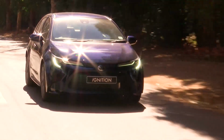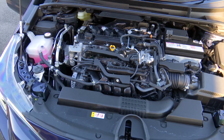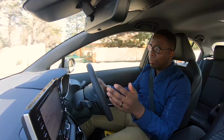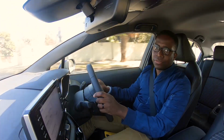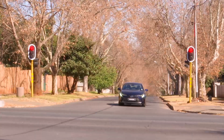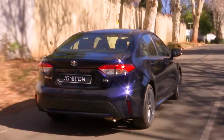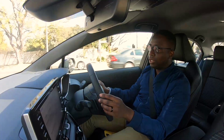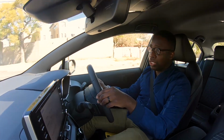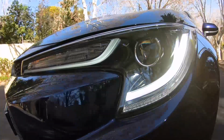So in terms of engines, we are looking at a 2-litre 4-cylinder, normally aspirated engine. It produces 125 kilowatts and 200 newton meters of torque. And those figures don't sound like much, but for the everyday driving experience, they work just fine. So for those of you who are well acquainted with the Toyota brand, you'll know that the Toyota hatch uses a turbocharged engine, a 1.2-litre turbocharged engine, the same one that you'd find in a Toyota CHR. And in a perfect world, that's the engine you'd want in this car.